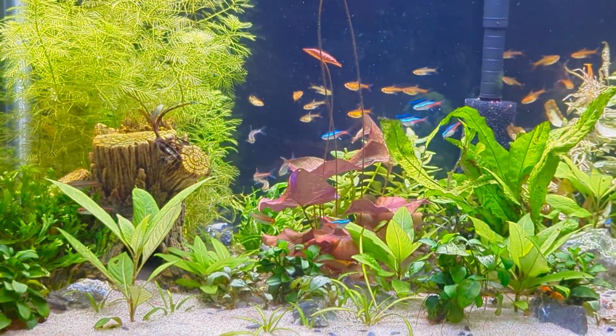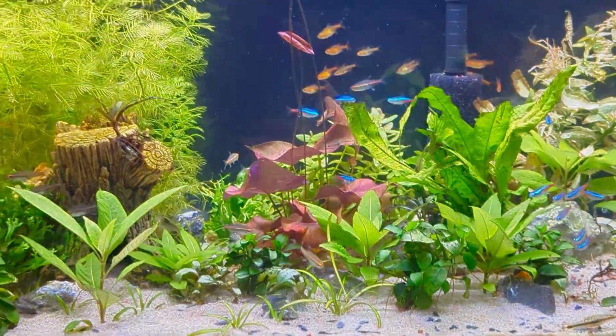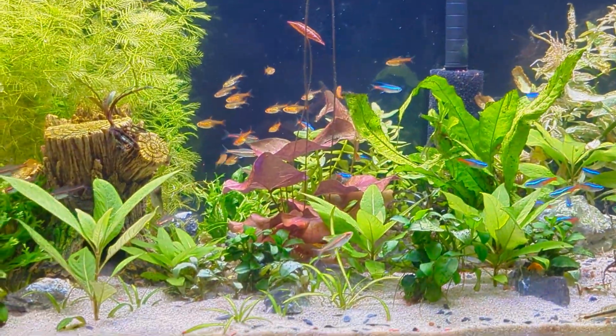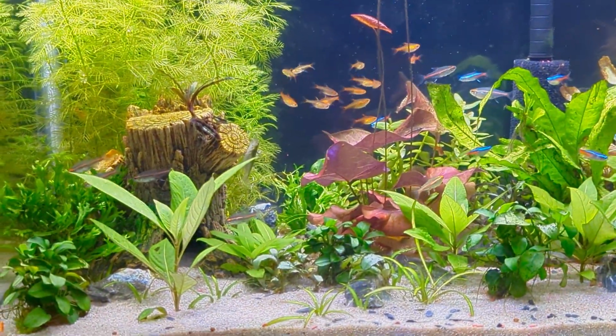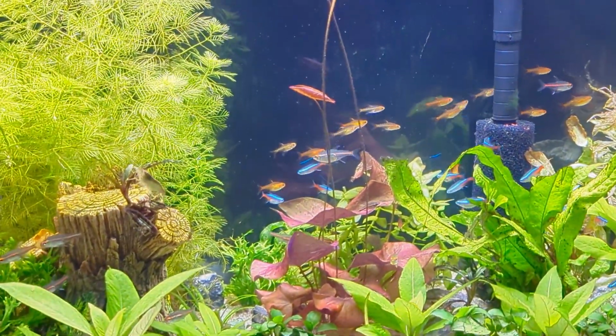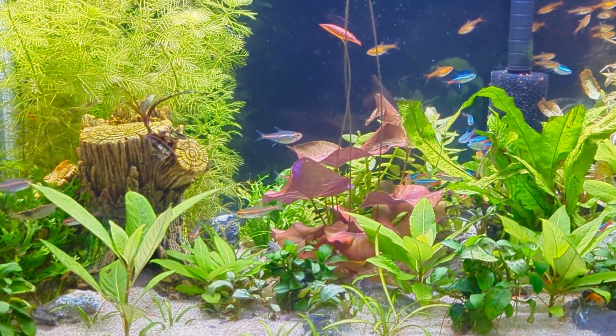I'll obviously try to edit it nicely so you can kind of see it in action. See how I escape. But again, I'm just not happy with not only the substrate, but I'm not really happy with the look of the tank overall.